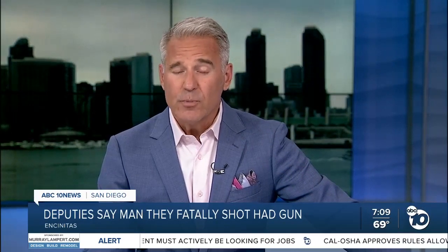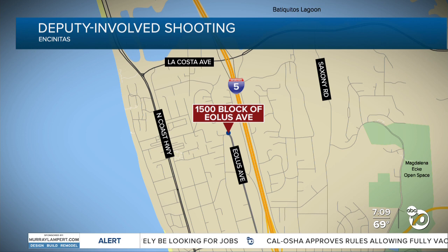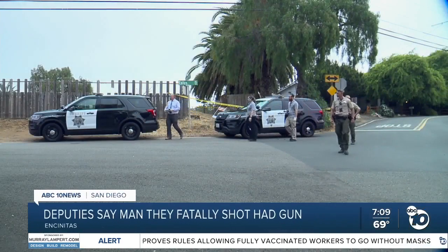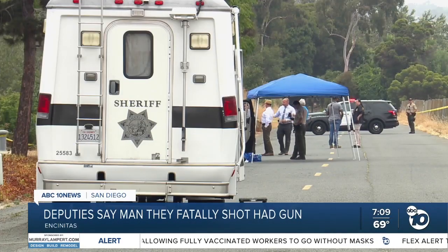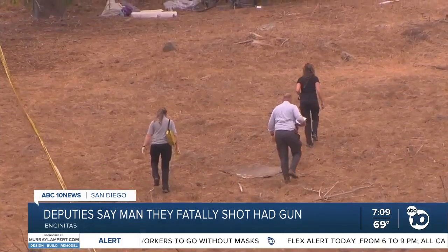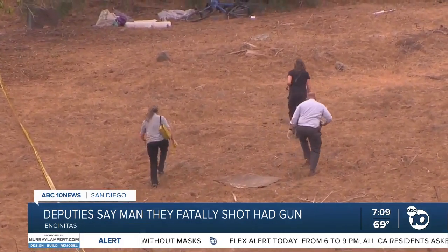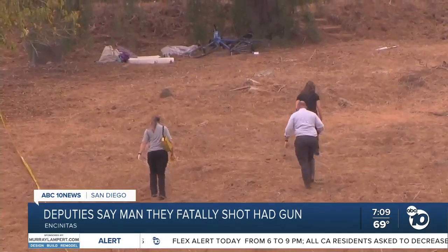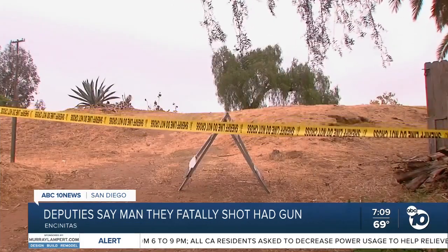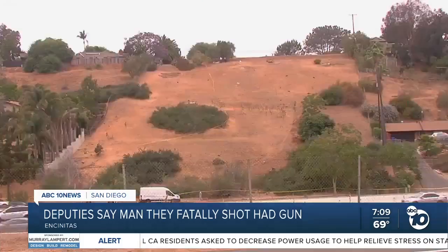All right, tonight a man is dead after the sheriff's department says he pulled a gun on deputies who then opened fire. This happened this morning in a neighborhood off of Lucadia Boulevard, just west of the 5 in Encinitas. 2 deputies responded to a neighbor's call of a suspicious person in the area. The man allegedly pulled a gun as those deputies tried to approach. They tried to save the man, but he died at the hospital. Investigators could be seen going through what looked like an encampment on that hillside. Neighbors say the man was living there.